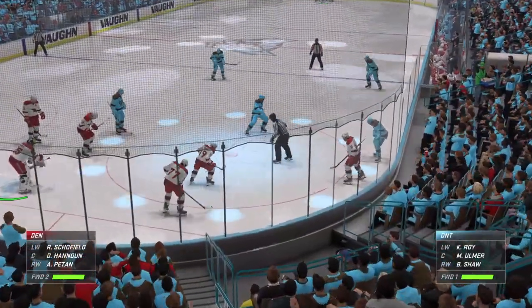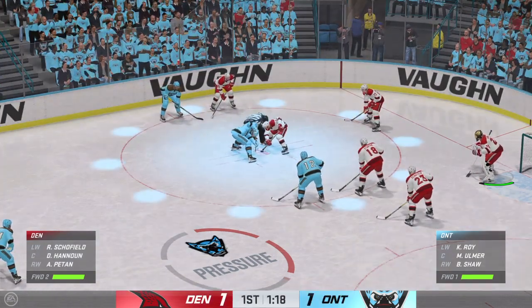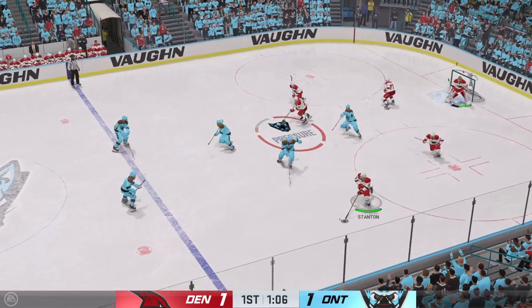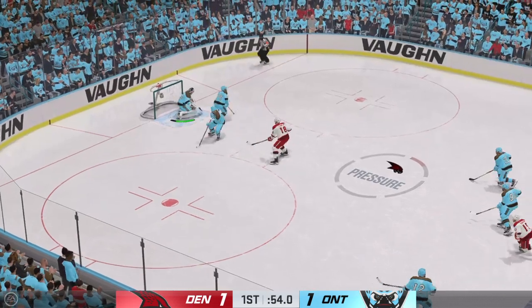See if we can pick up some momentum again here, and the faceoff is ready to go. Offense is on faceoff, and he wins the draw. And he was ready for that save. Stanton's lugging the puck. Less than a minute to go here in the opening frame.